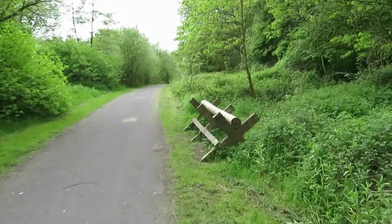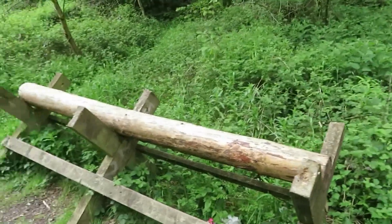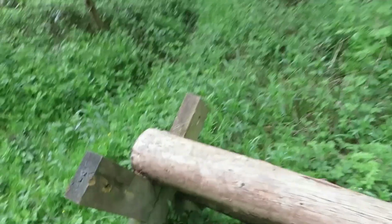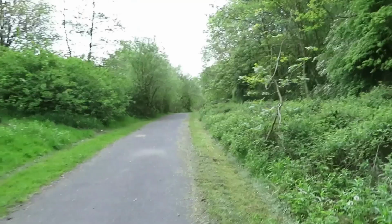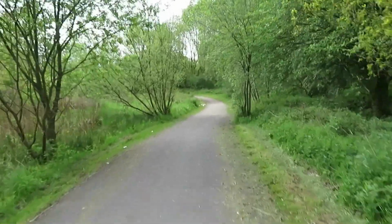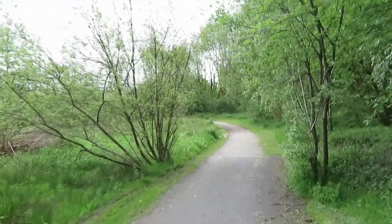A little point of interest here, I don't know what it's for. Just a feature, I think. I think it's what they would have used for sawing logs in the old days. I think it's been made just as a seat now. Test it out. Oh, not very comfy, but any port in a storm, as they say. At least the birds are happy, you can hear them all singing. Beautiful sounds of nature.